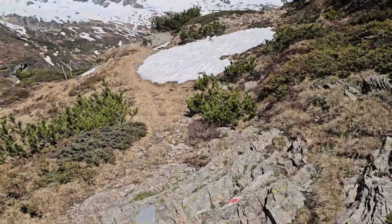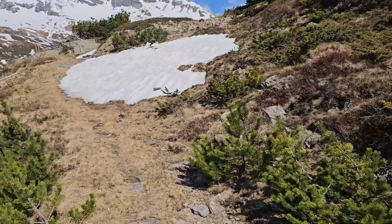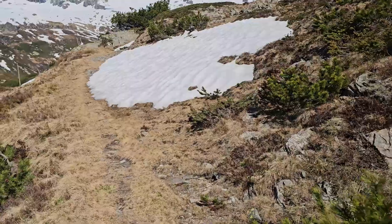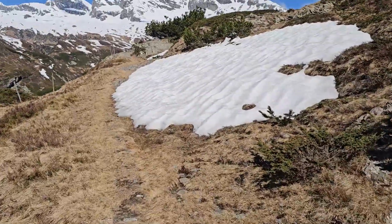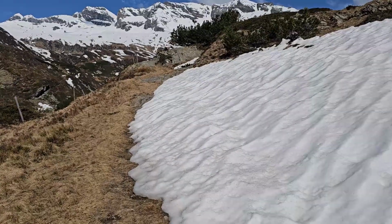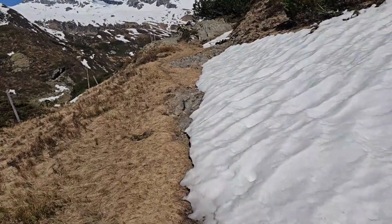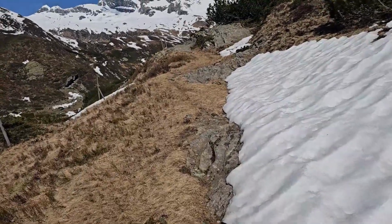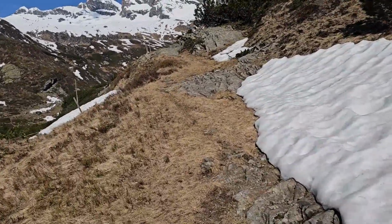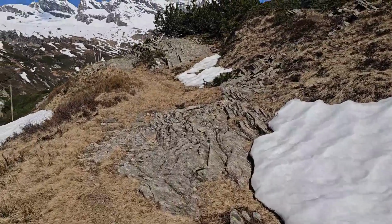As we increase in elevation, of course, the temperature is dropping, the wind is picking up, and we've got our first encounter with snow. I don't know what to expect as we get higher or we turn the corner. We'll see if I'll be able to navigate and or find the trail safely as we get higher and higher.